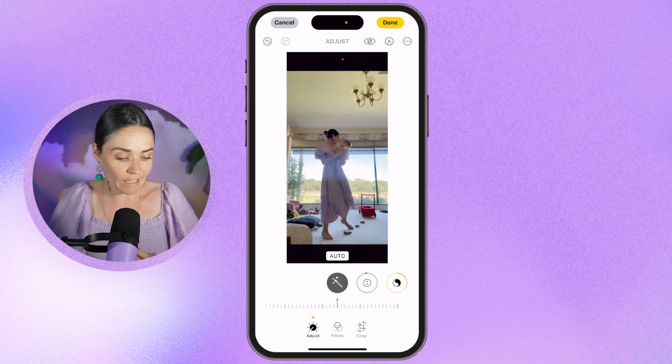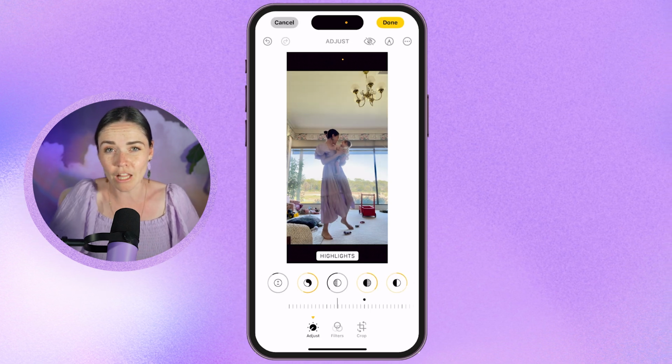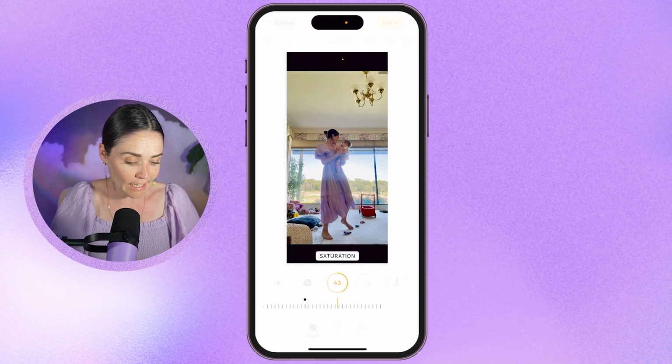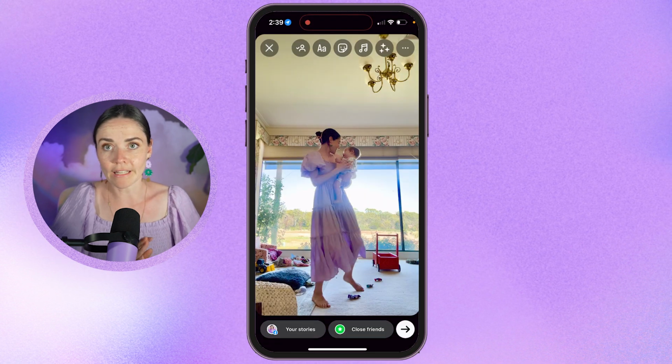I could go into editing and make things a little bit brighter, a little bit more contrasted. I probably recommend doing this sometimes if your coloring isn't quite spot on. For me, I wouldn't mind editing the brightness and the saturation of this because it's a little bit washed out, but not going too far with things either. And then I can open that into my Instagram stories.